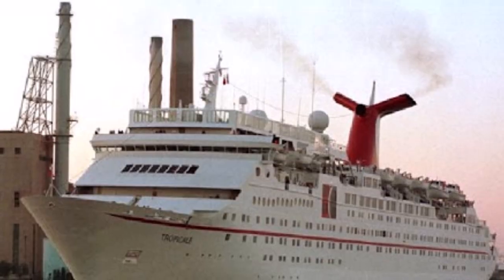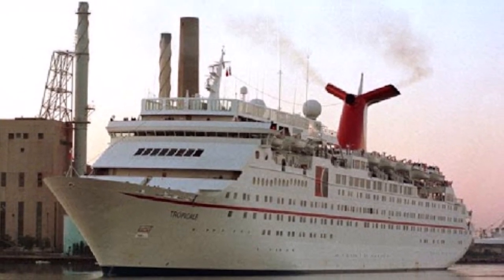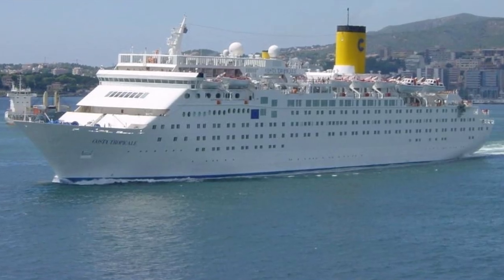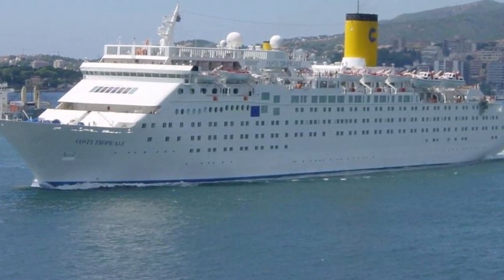She served the Caribbean, Alaska and Mexican Riviera until 2001, when she passed to the parent company Costa Cruises to compensate the missed capacity following the Costa Classica amplification project. Renamed Costa Tropicale, she crossed between the Mediterranean Sea and South America.